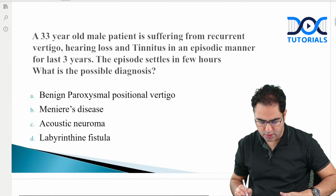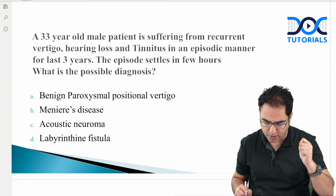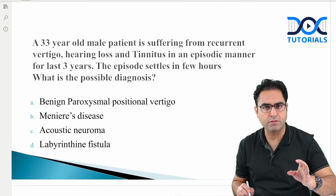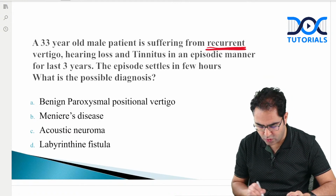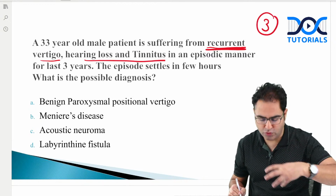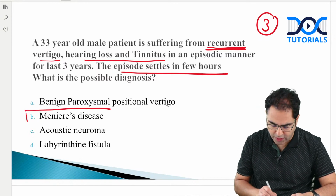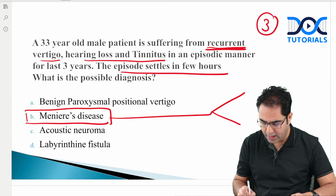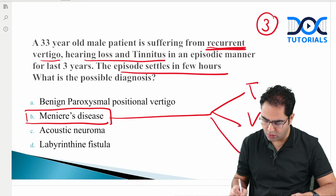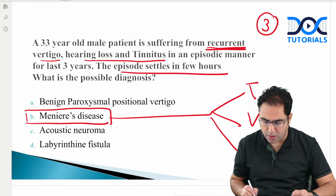Now, a 33-year-old male patient is suffering from, everybody read the question with me: recurrent vertigo, hearing loss and tinnitus. Guys, whenever you get recurrent vertigo, hearing loss, tinnitus, three symptoms together in an episode, and the episode finishes within a few hours, what is the possible diagnosis? It is Meniere's disease, beta. Meniere's disease has a triad of symptoms in the episode: tinnitus, vertigo, hearing loss, beta. Tinnitus, vertigo, hearing loss. Am I clear, beta? Why is it not BPPV?